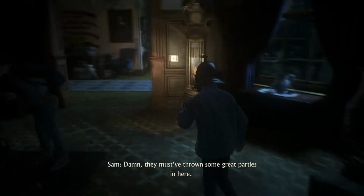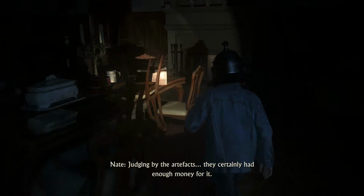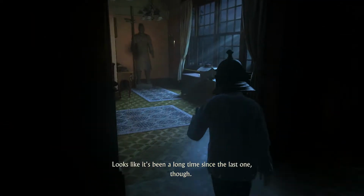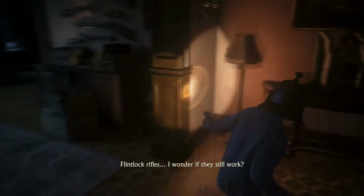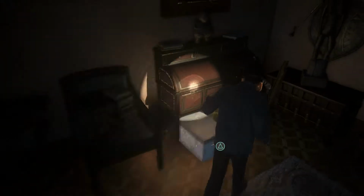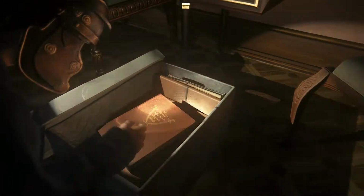Cool, creepy old museum. Wow. This table's as big as the ones in the orphanage dining hall. I bet the food here was better. Wouldn't take much. Damn. They must have thrown some great parties in here. Judging by the artifacts, they certainly had enough money for it. Yeah. Looks like it's been a long time since the last one, though.